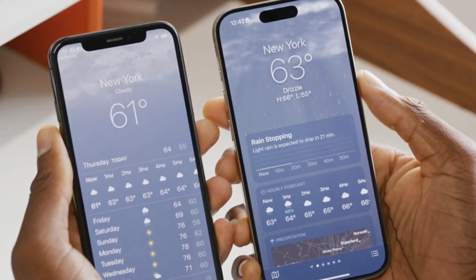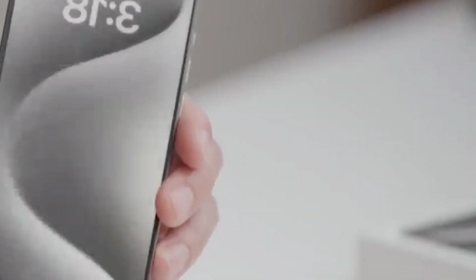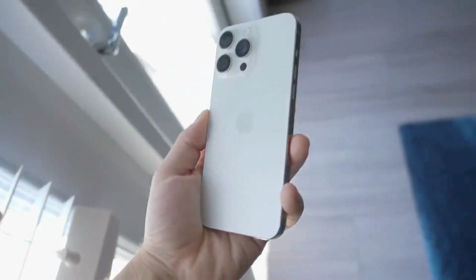And the Pro phone now supports USB 3.0 data transfer speeds, so you can get that ProRes footage off the phone noticeably faster, and you can actually, for the first time, shoot video directly onto an external drive.